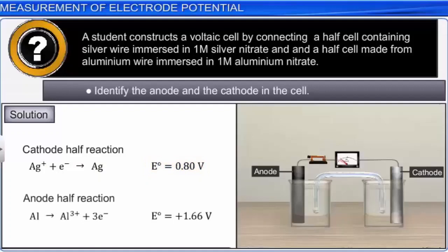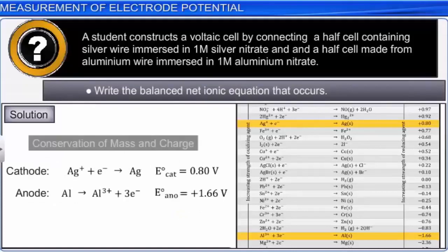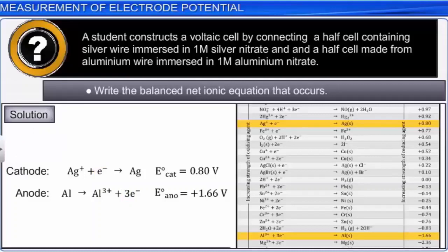Compared to the standard reduction potential table, we have flipped the reaction. Notice also that the sign of the electrode potential changes as well when we write the oxidation half reaction. We need to balance these half reactions to show the conservation of charge as well as mass. To do this, we must make sure that the number of electrons lost equals the number of electrons gained. In this problem, we need to multiply the cathode half reaction by 3. However, reduction potentials are intensive properties. Note that the value of E0 for the reduction half reaction is unaffected.